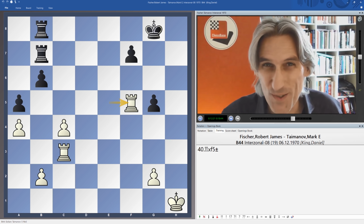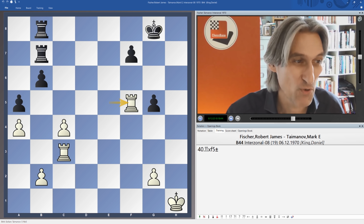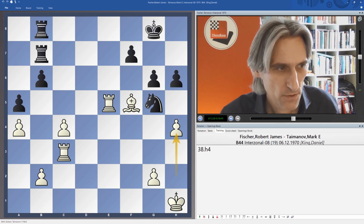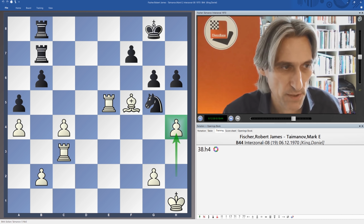Still a lot of work to do in that position, but okay, a clear pawn up. Only white has winning chances there. We'll take the pawn on g5. So let's come back. h4 has just been played.